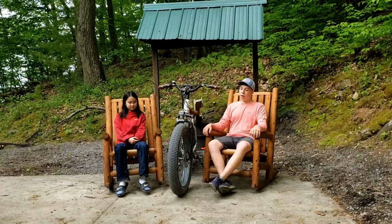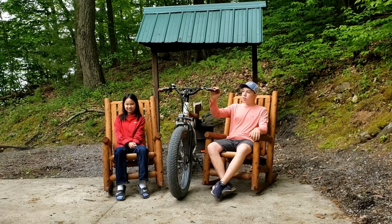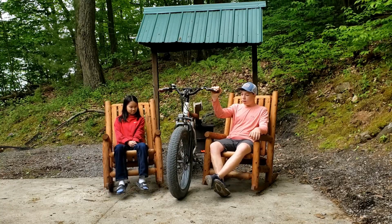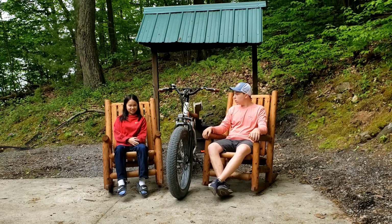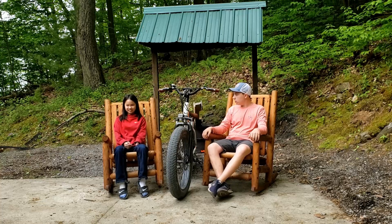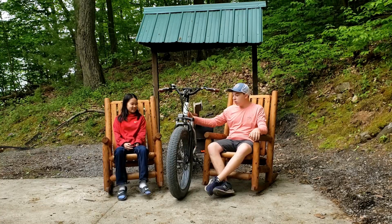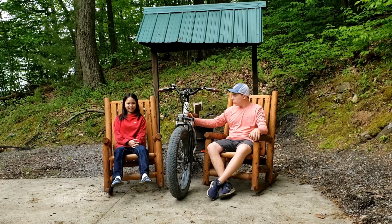We had a guest here at Nature's Run this weekend. Her name is Katie, and she has been riding the white Rad Rover. Katie, you want to tell us a little bit about yourself? I'm 10, and I like biking too, and I guess that's it. What did you think of this bike this weekend? It was really fast, and it was cool.